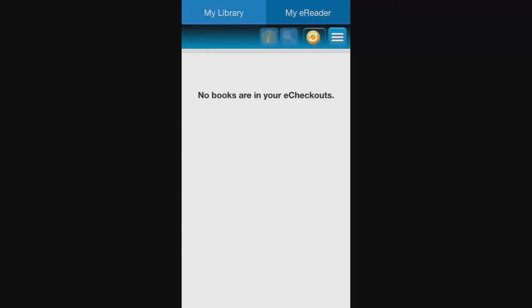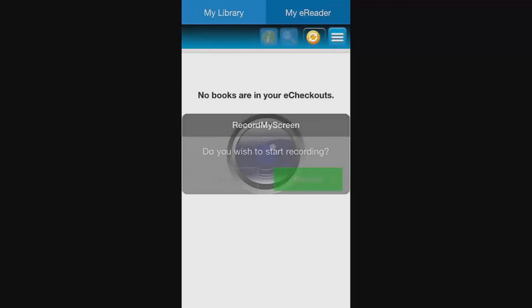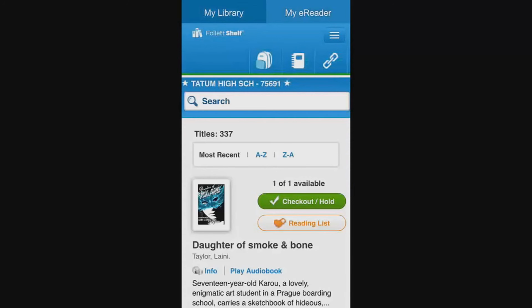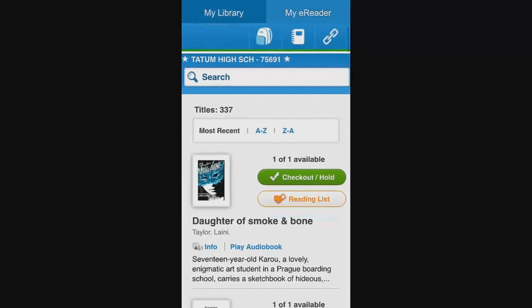After signing in, you will be in the section called e-reader. That is where all your books you checked out are. Just tap on My Library to start searching for a book. Might take a bit to load for the first time.